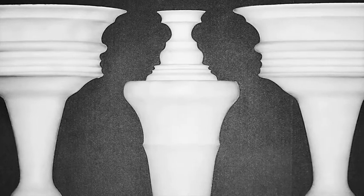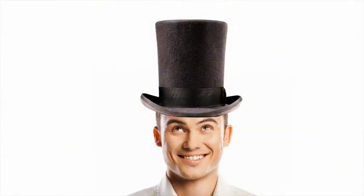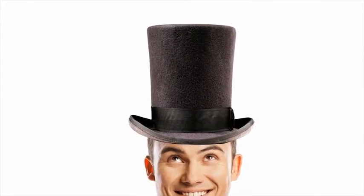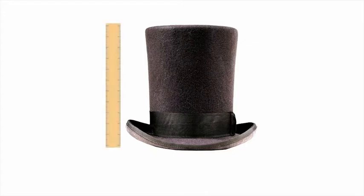Optical illusions have been fascinating people for a very long time. They use patterns, colour, or light to trick our brains into seeing things that are different from reality. A popular 19th century illusion was created by physiologist Adolf Fick in 1851. This illusion is sometimes known as the top hat illusion.